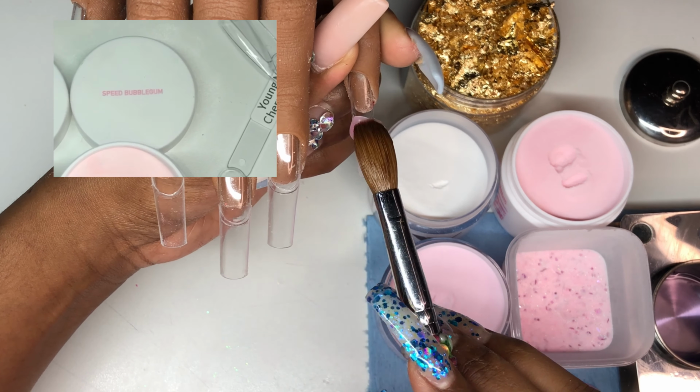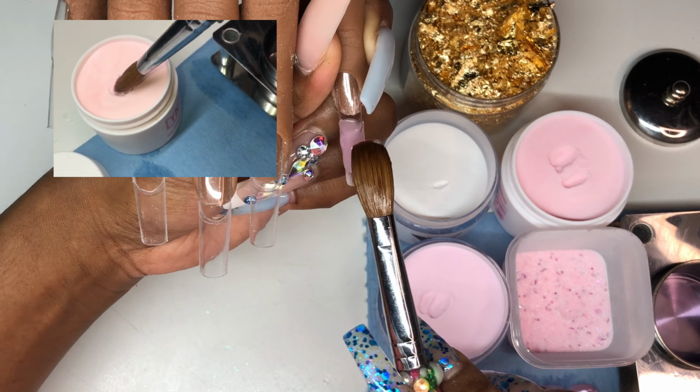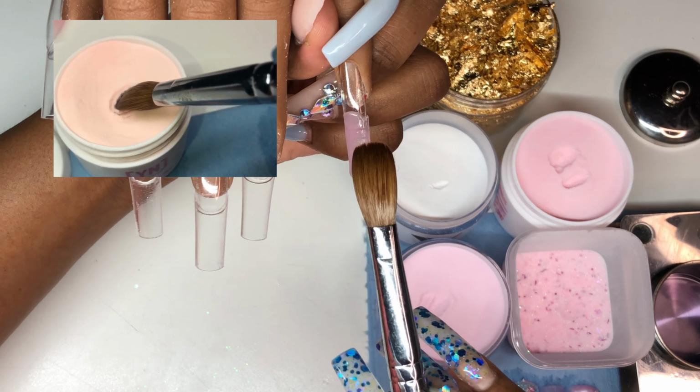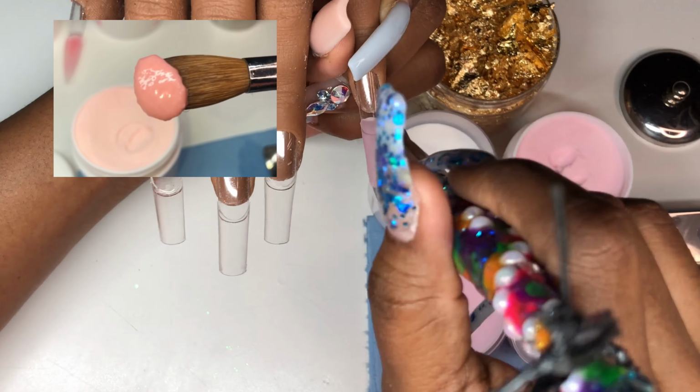So I actually picked up three new covers from Young Nails. They have a new cover, the flamingo, the cherry blossom, and the bubblegum. They're all very pretty. I'm going to be using bubblegum and flamingo in the set I'm doing today.